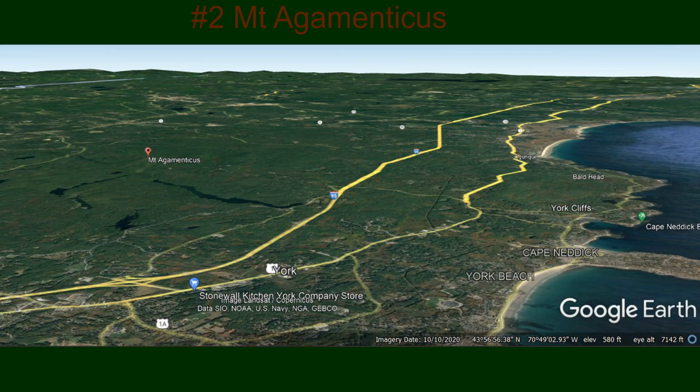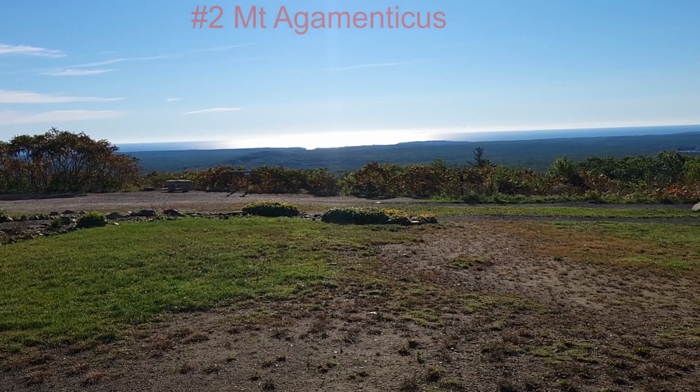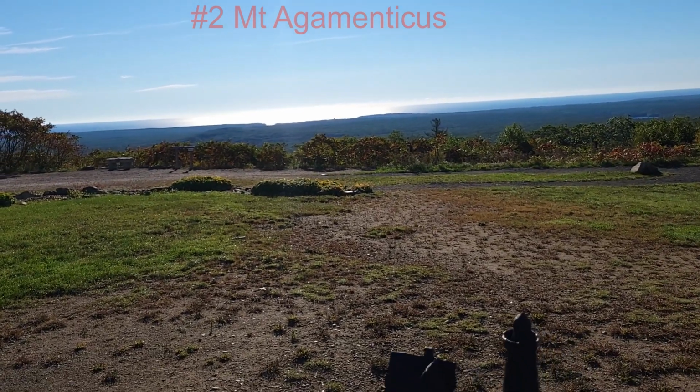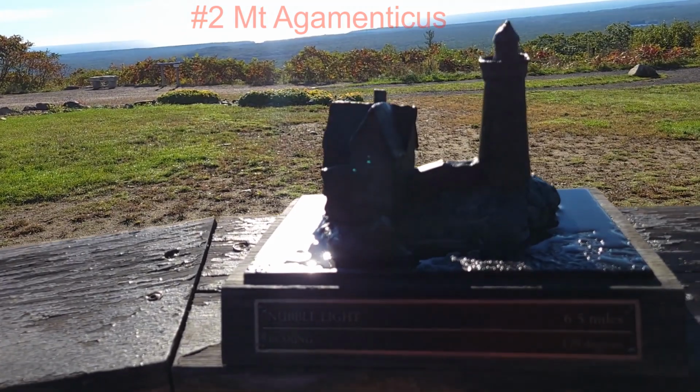So wherever you look, you can see for miles. You can see all up and down the coast and a lot of the mountains inland. It shows you what they all are, and it has essentially a silhouette that shows you what to look for. Oh yeah, here's the switchboard.